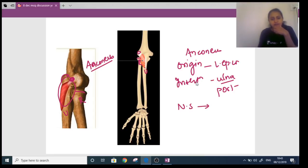And what is the nerve supply of Anconeus? That is what is important. No, it is not the median nerve. Yes, it is the radial nerve. Very important question. Now, as we said, Anconeus is on the posterior aspect. So, posterior compartment muscles are supplied by the radial nerve. Anconeus is a posterior muscle, so it would be supplied by the radial nerve. Please remember this. Do not make a mistake here.